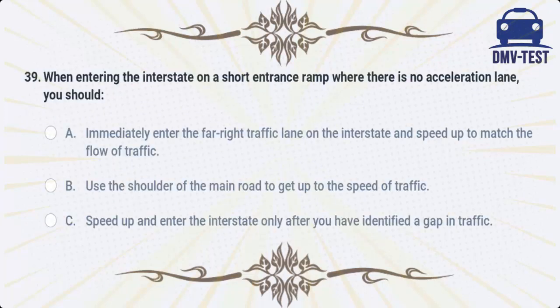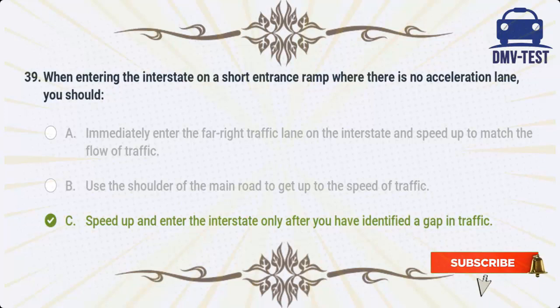When entering the interstate on a short entrance ramp where there is no acceleration lane, you should A. Immediately enter the far right traffic lane on the interstate and speed up to match the flow of traffic. B. Use the shoulder of the main road to get up to the speed of traffic. C. Speed up and enter the interstate only after you have identified a gap in traffic. C. Speed up and enter the interstate only after you have identified a gap in traffic. In general, you should be stopped while waiting for a gap to appear.